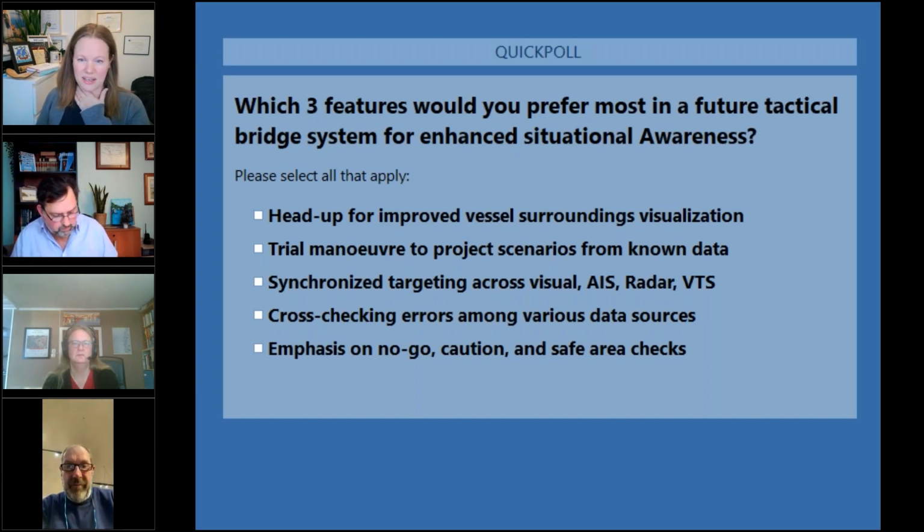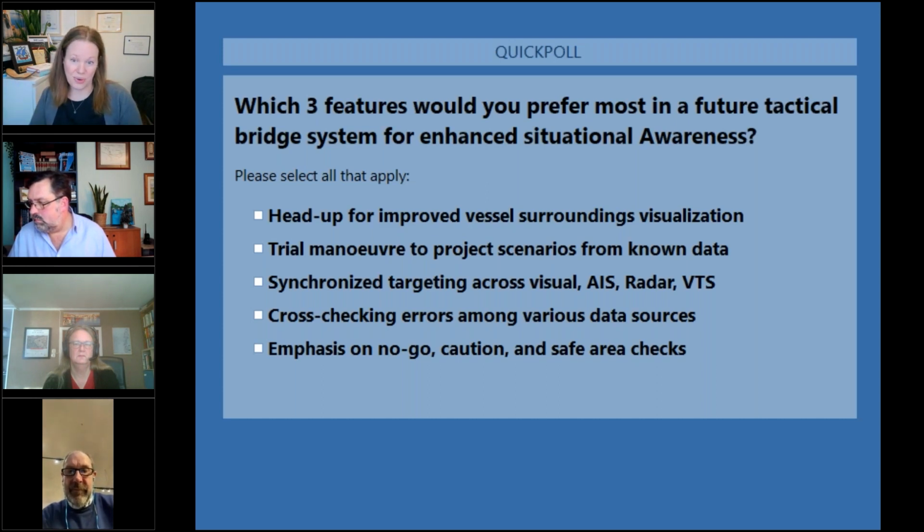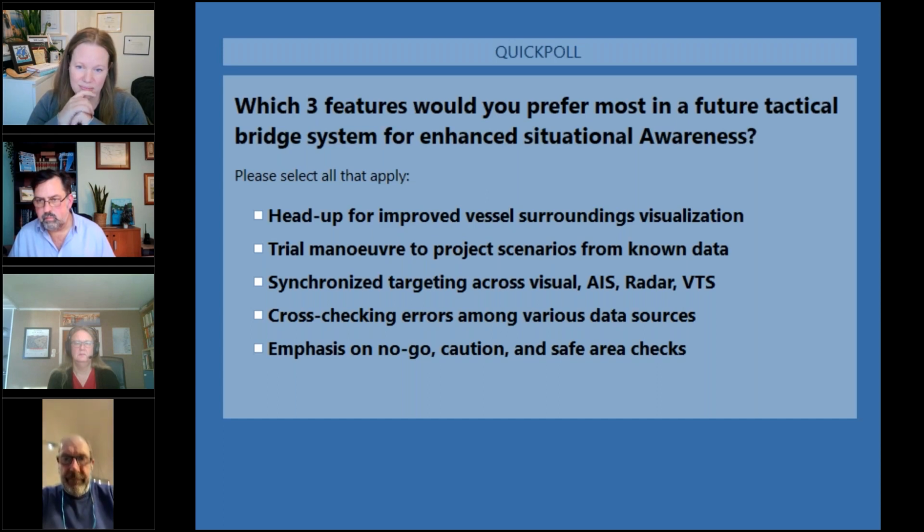So this question is about the displays. We had these hypotheses of things that we think you might want in a situational awareness display. Pick three that you like, and then we can always discuss in the user testing, because these are things that are undergoing user testing at the moment. We had some feedback that a head up for improved visual surroundings visualization could be interesting, like the picture I showed last with the visual on the top.